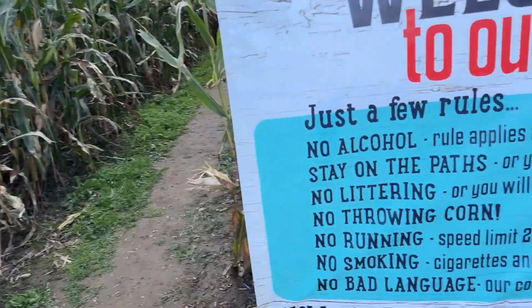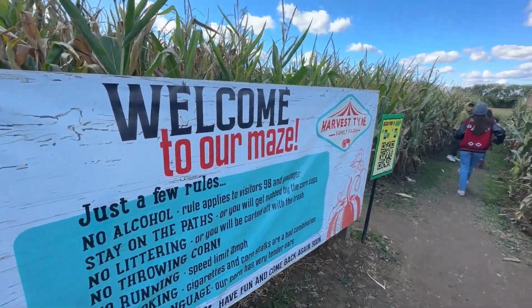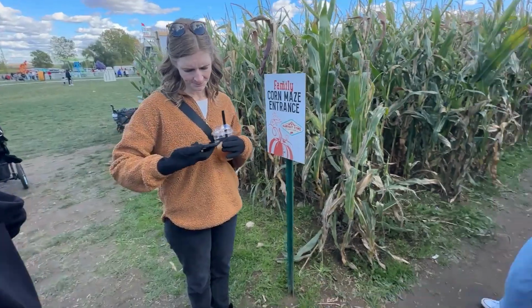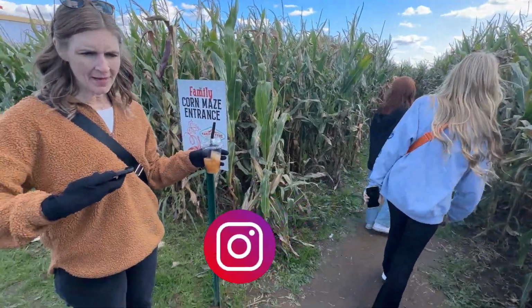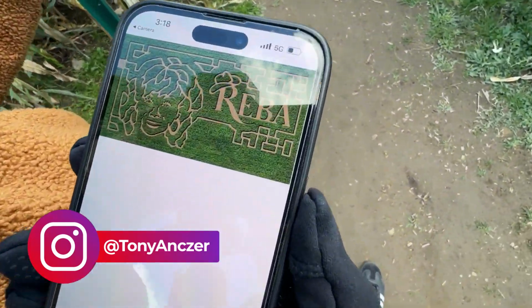So now we're doing the corn maze. This would be neat. There's the rules. So there's a QR code in case you get lost for a map. And we are starting to go, which way? This way? Yeah, the family way. This is family way? That guy just came out of here, though. So you have the map. All right, Lisa's got the map here.